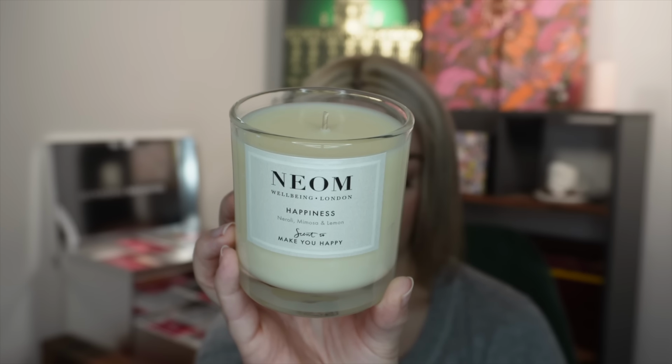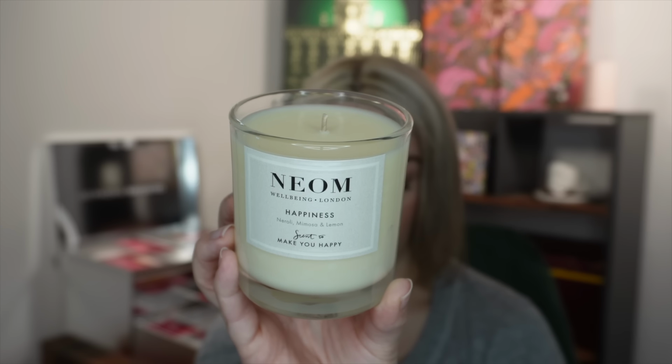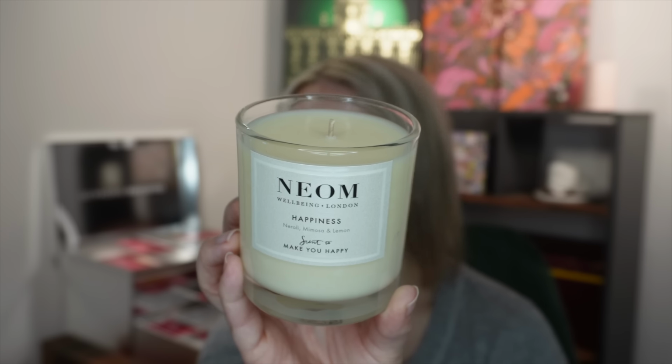This is a mood boosting blend of neroli, lemon and mimosa essential oils that make you feel more positive and uplifted. It does smell quite uplifting. I'm not certain I love this scent actually. I mean, I love the idea of a candle that makes you feel happy though. But neon candles do burn really well. They have quite a clean burn. You don't get that black smoke or anything because they are a good quality candle. So, not a bad start.